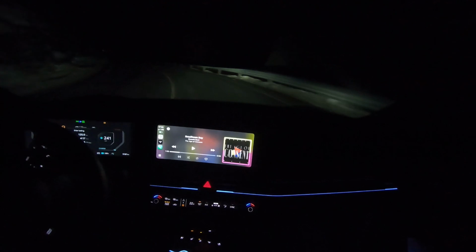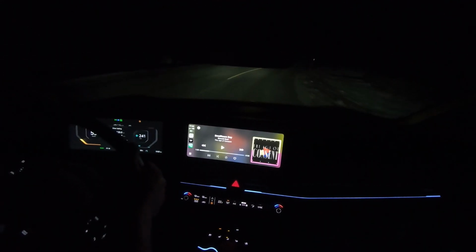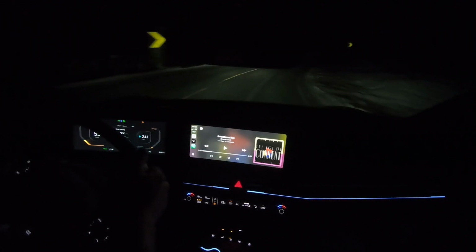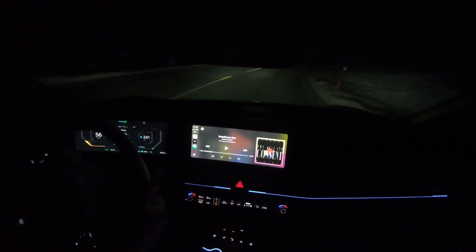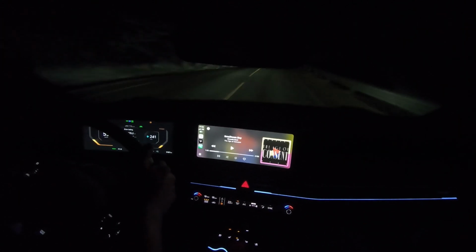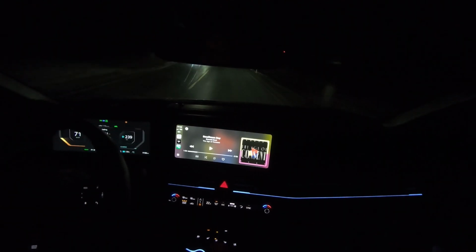I was wrong, by the way. There are automatic headlights on this. There's some automation on it. I don't know if it's full LED matrix. I don't think so. I think it's just dipping it up and down automatically, which is better than nothing, I guess. It's good, it's comfortable, it's quick.